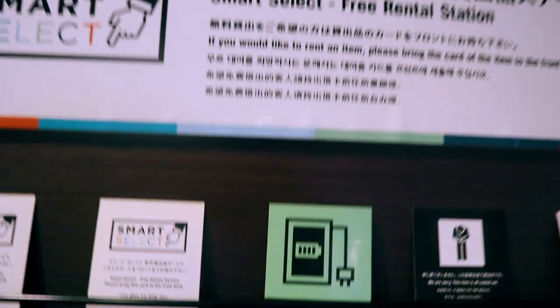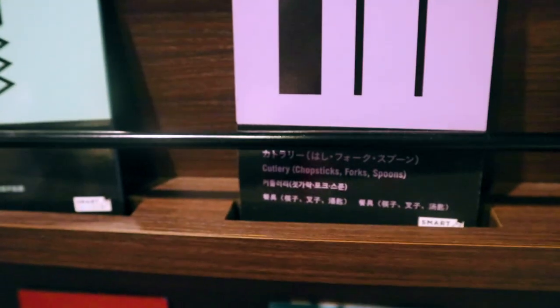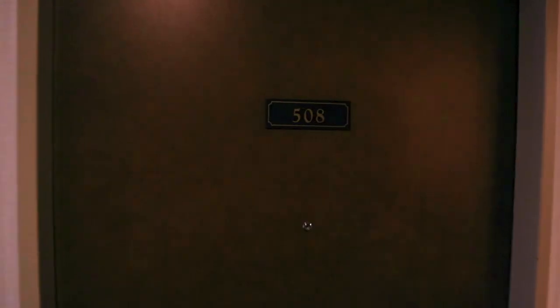Rental station where you can actually request certain items to rent for free, which is kind of cool. Room 508, here we go.